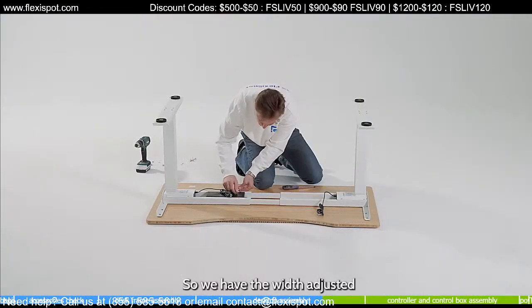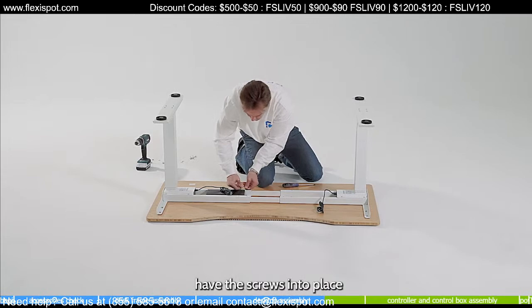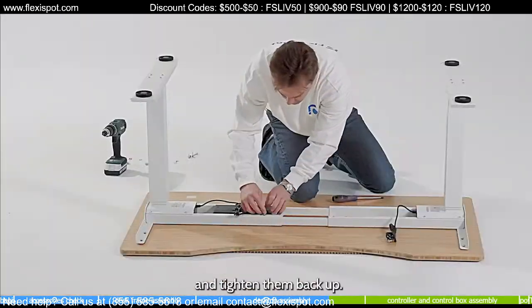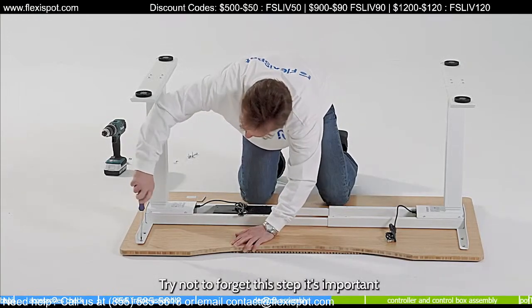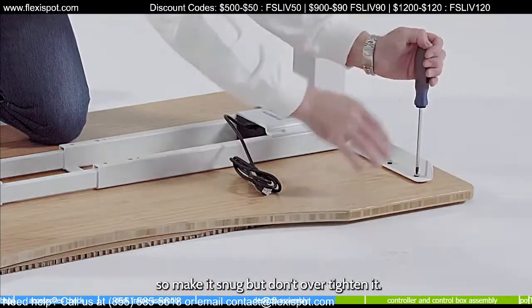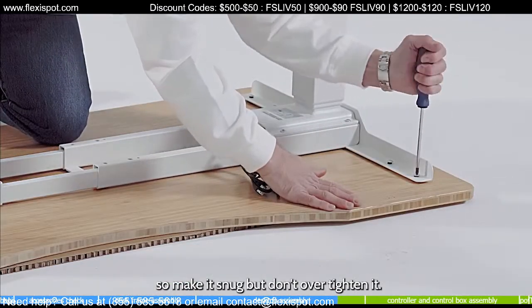Okay, so we have the width adjusted, have the screws into place. Now we're gonna go back to the set screws in the middle and tighten them back up. Try not to forget this step, it's important. Now you're tightening onto rubber grommets, so make it snug, but don't over tighten it.